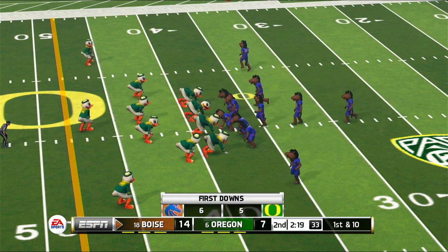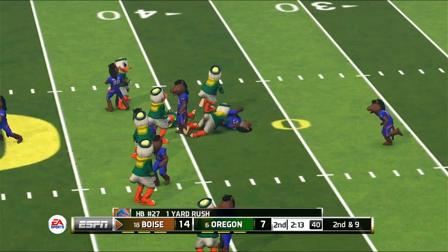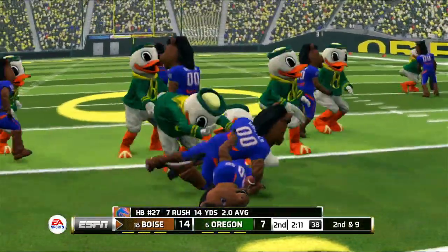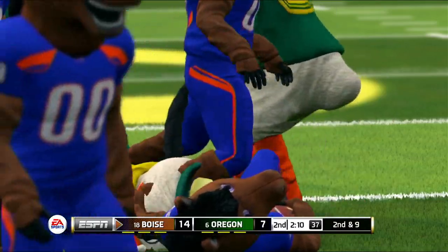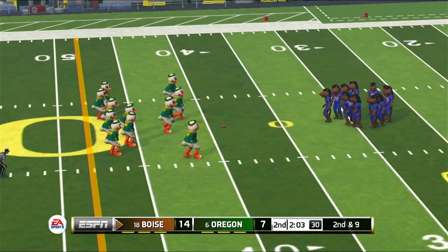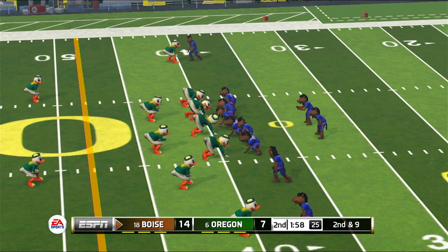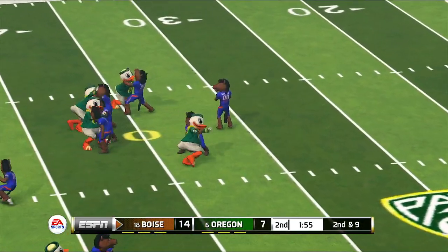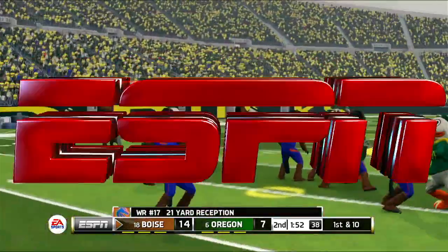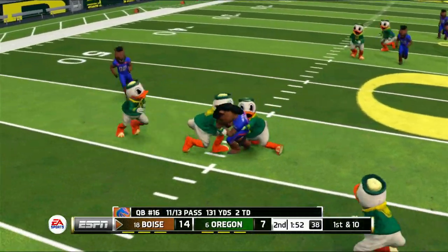First and 10. Ball on the 38-yard line. He's tackled at about the 39-yard line. Pickup of a yard for the tailback. Around the 40-yard line. That was a really nice play on the ball by the receiver for a substantial gain and a first down. First down.